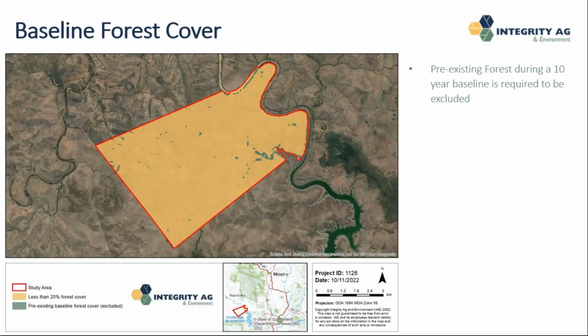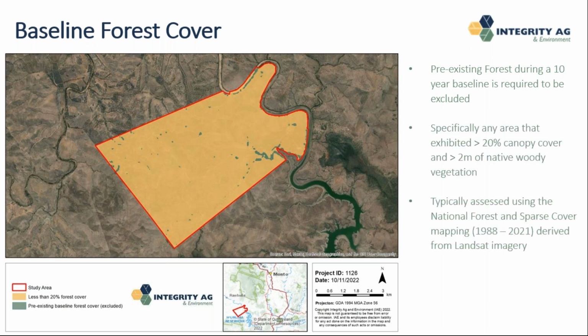So, baseline forest cover: the key requirement is that any area that's had pre-existing forest during a 10-year baseline is required to be excluded. Typically, that's assessed through the use of the National Forest and Sparse Cover mapping. That's a publicly available data set the National Inventory Team use, but it also requires on-ground assessments to confirm it.